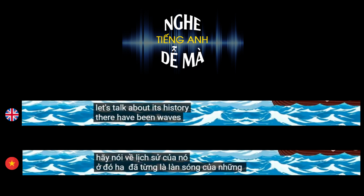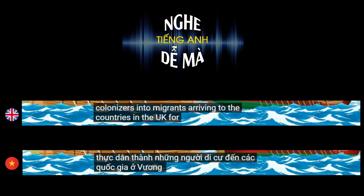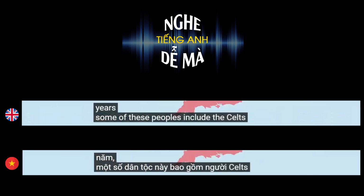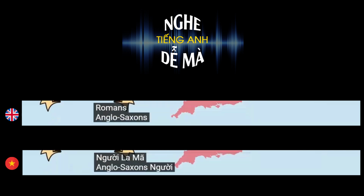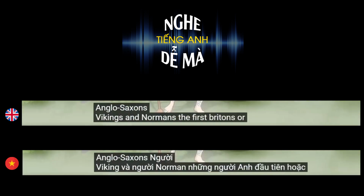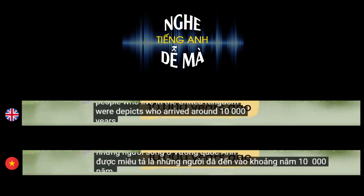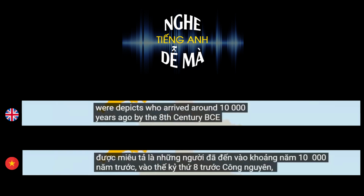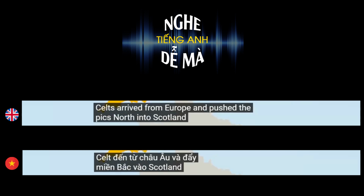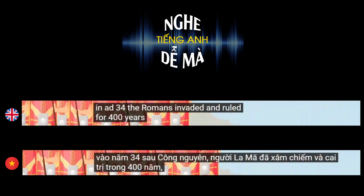There have been waves of invaders, colonizers, and migrants arriving to the countries in the UK for thousands of years. Some of these peoples include the Celts, Romans, Anglo-Saxons, Vikings, and Normans. The first Britons, or people who live in the United Kingdom, were the Picts, who arrived around 10,000 years ago. By the 8th century BCE, the Celts arrived from Europe and pushed the Picts north into Scotland. In AD 34, the Romans invaded and ruled for 400 years.